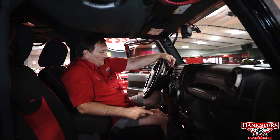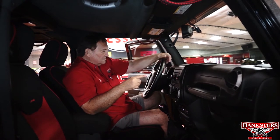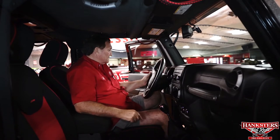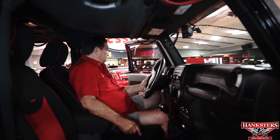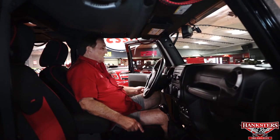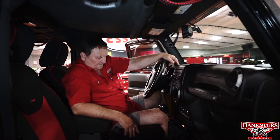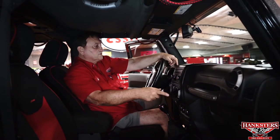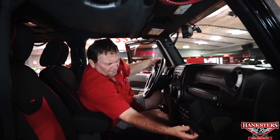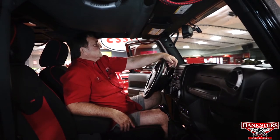Air conditioning, AM, FM, CD player, some kind of satellite radio, power windows, power door locks, 6-speed transmission, 4-wheel drive. The books are in the glove compartment. I know that for sure. The original pouch, original Jeep pouch with the books in it yet. WeatherTech floor mats in it.